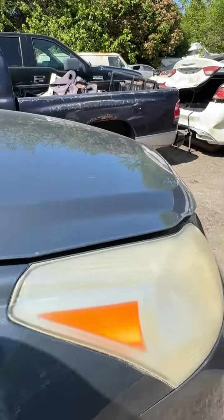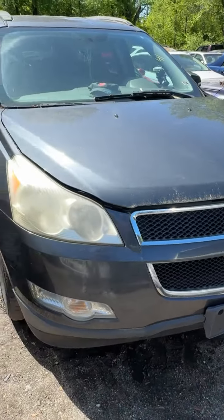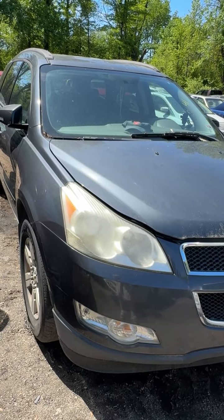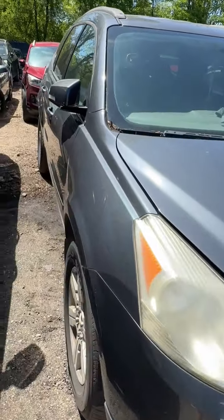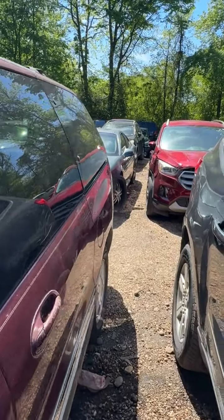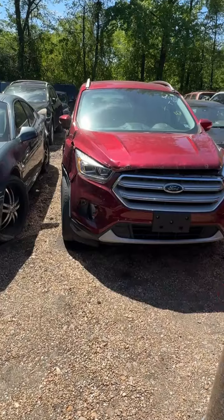All right, back up to the front end. She's looking pretty good. And that is a look at lot number 41, the 2010 Chevrolet Traverse. Lot number 42 coming up, and this is going to be a 2019 Ford Escape. No key on the Escape.